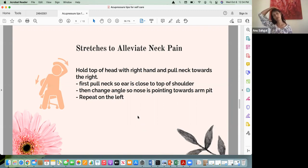So another variant of this is, so one is pulling your ear to your shoulder. The other is, while you're doing this, you move your neck, and now I'm going to try and have my nose pointing into my armpit like so. Basically I'm just looking down, and then putting my hand on top of my head and pulling it down further again. And this will get more to the posterior, the back side of your neck, and help stretch that out as well. Every stretch we do here, you should do on the opposite side too.